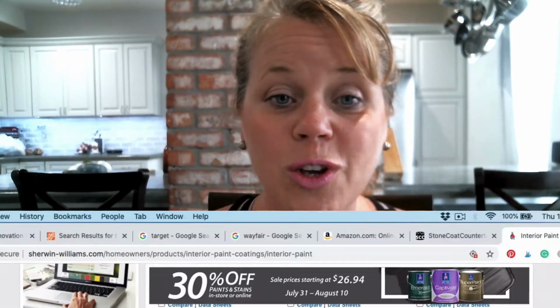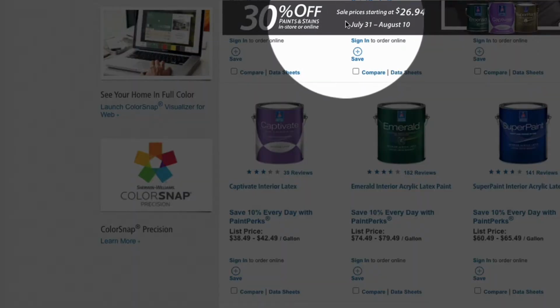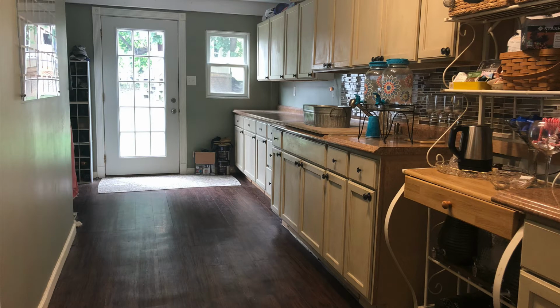I tend to go mid because I don't want the cheapest one, but I don't need the most expensive one either. It's a thoroughfare in my house, so I'm not going to do the most expensive one. Also, this is what I like about Sherwin-Williams: if you see up here, they have a sale July 31st to August 10th, and often they have 30 to 40% off. Now, just so you know, sometimes it does not mean the lowest one, so that's why I always get the middle. The lowest one typically never goes on sale with that sale. But let's say I'm going to do $60.49.